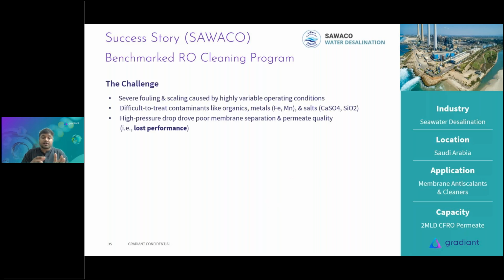So what they do is take borewell water, and for this desalination the RO recovery was about 45%. That RO reject, because of its high TDS, they further concentrated using our CFRO technology. Because the operation is handling high TDS, they observed severe fouling and scaling issues, and the pre-treatment was not done properly. So they had to handle high organics, metals, salts, and eventual pressure drop.